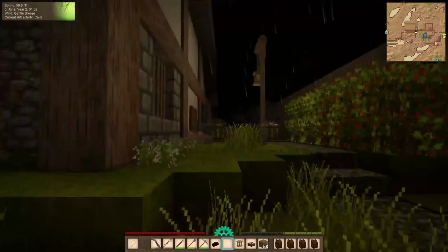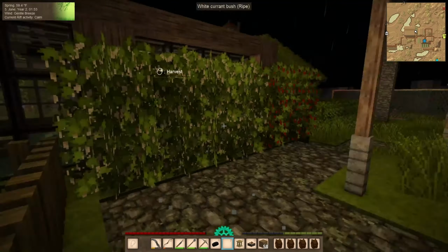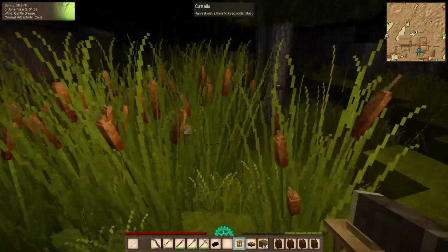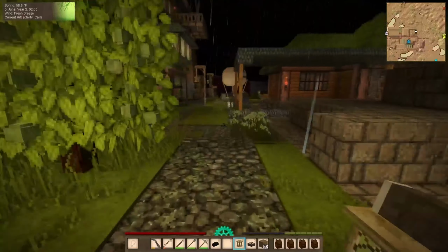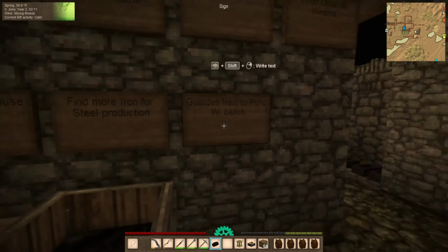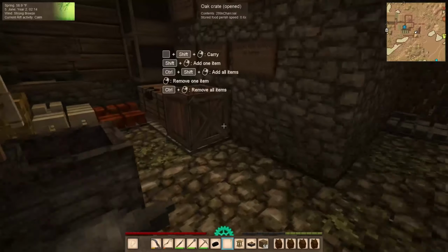What else? I know there's another task. Right, I wanted to do a bench by the pond over here. Make it look nice. Maybe put some flowers. So make a garden next to pond. Okay, I think that's a good place to start.